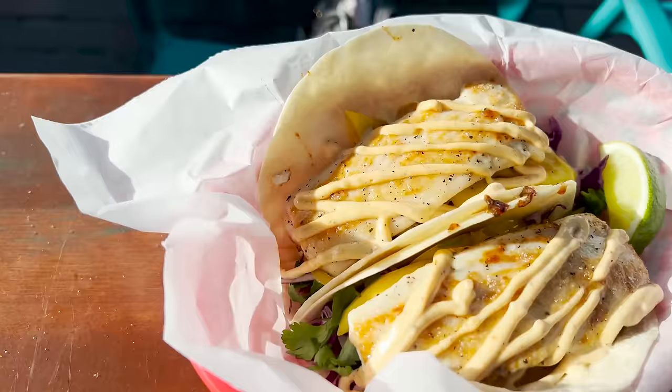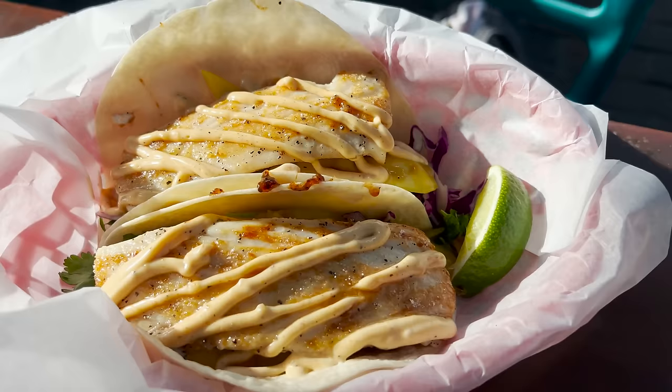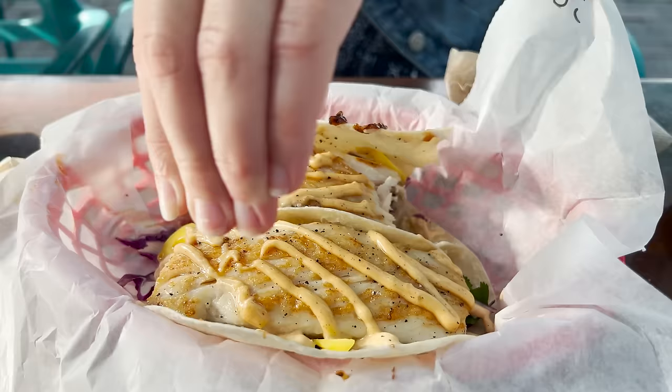Beautiful tacos here. Big pieces of fish. We've got mango on the bottom, cilantro and cabbage and jalapenos. Looks really good. Awesome flavor coming through with the mango, jalapeno. The fish is really mild. I think it's probably mahi-mahi. It's kind of classic for fish tacos down here.